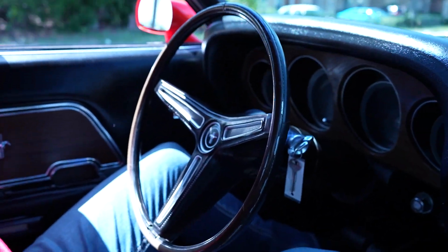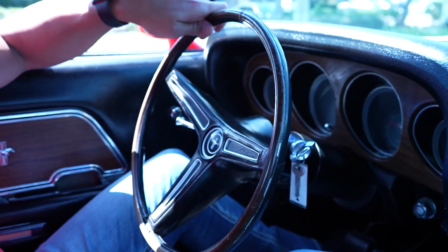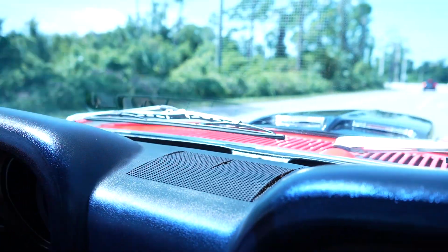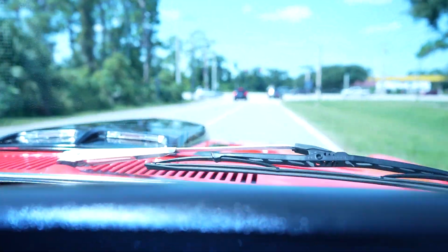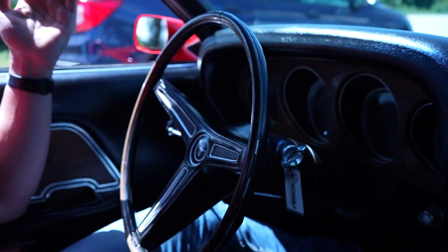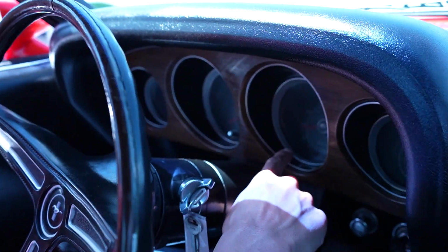A real nice smooth ride to it. No engine vibrations, no tranny vibrations whatsoever. Real easy keyway to find. So for those of you that aren't real great with shifting old cars like me, it's real easy to find the keyway. We're idling nicely. Not stalling out. Look at the RPM gauge holding tight there.